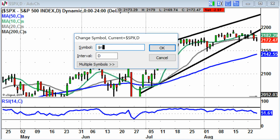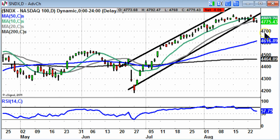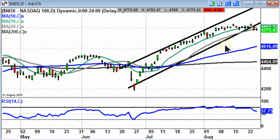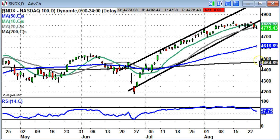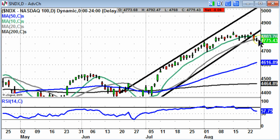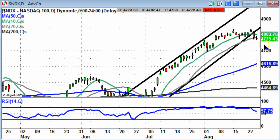For the Nasdaq, also a bit stalling, a little back below both the 10 and 20-day moving averages and this support line as well from June. RSI, though, still at 57, therefore above neutral 50, and giving a slightly positive slant, at least initially. Wait for an end-of-day close above the 10-day moving average at 48.03 as a buy trigger before targeting 4,900 and beyond.